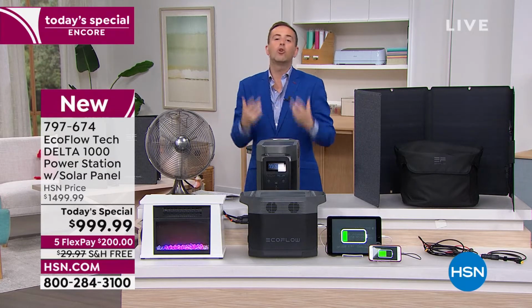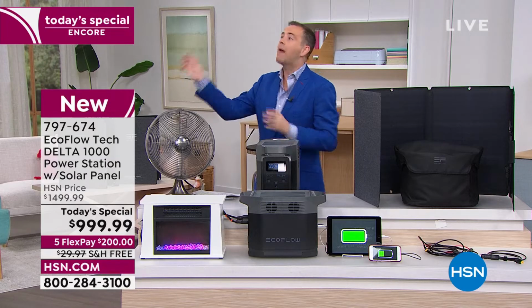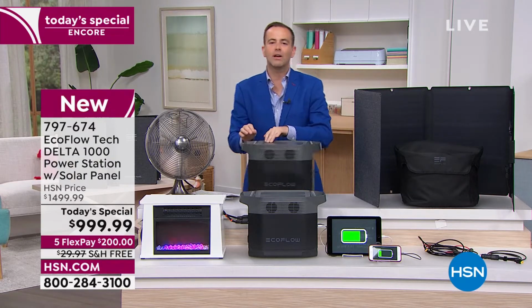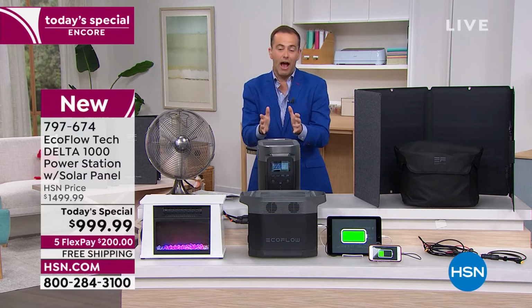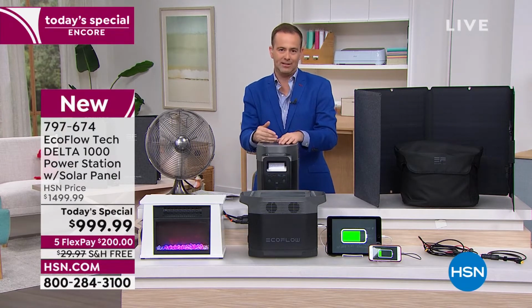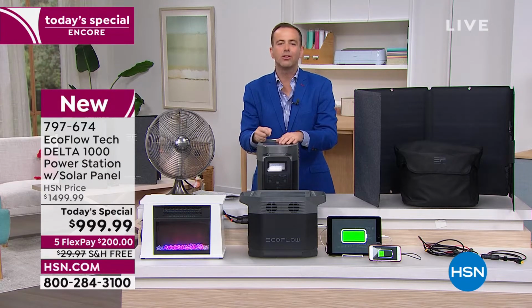I think the most common questions that we get asked is, you know, how powerful is this? Can I plug in my full-size refrigerator? You know, there's some EcoFlows where really it's recommended to only plug in, let's say, mini refrigerators as an example. This is a Delta, a flagship model. We can plug in our full-size refrigerators. We can plug in over 80% of the appliances found in a typical American home.